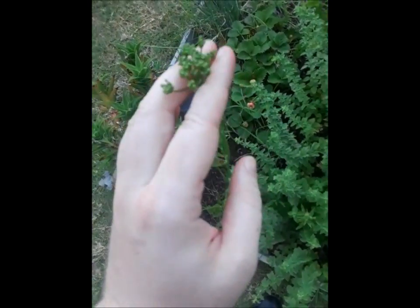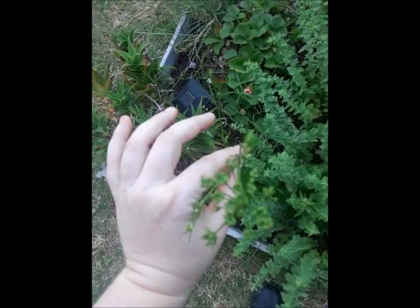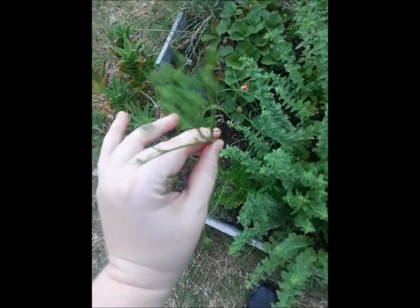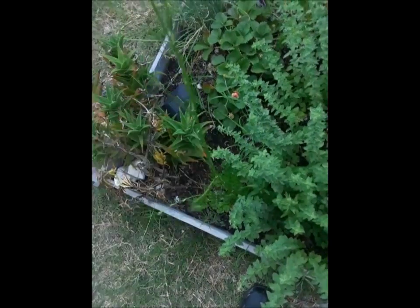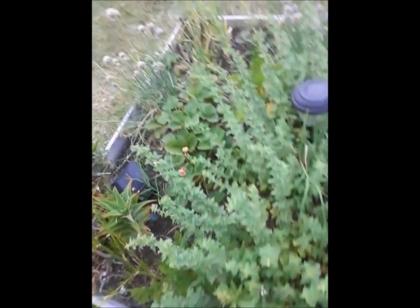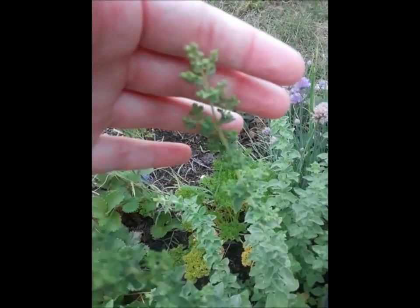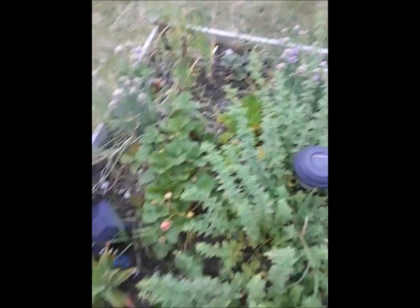Here in the first bed, the parsley is going to seed. I will take more care this year to actually save seeds from that so that I can grow them over the cooler winter months and maybe have more success, get more of a harvest before it just goes to seed. The oregano is also getting really tall, which makes me think that it's about to go to seed as well. Yep, there's the little oregano flower buds.